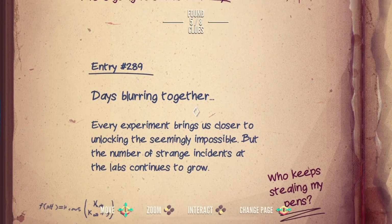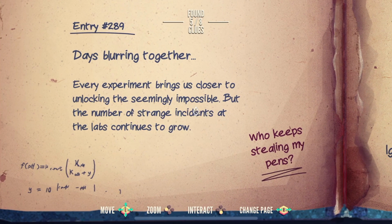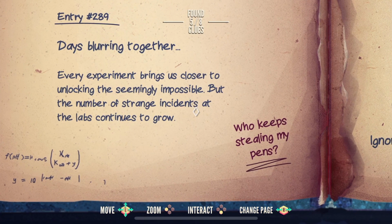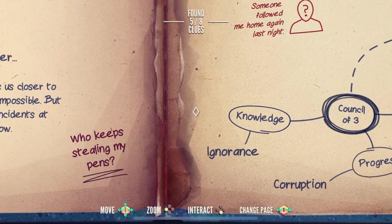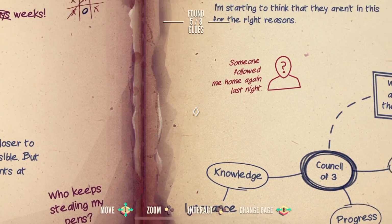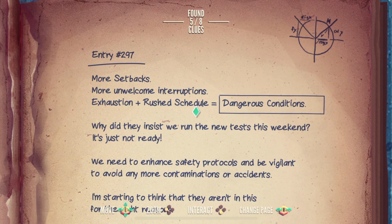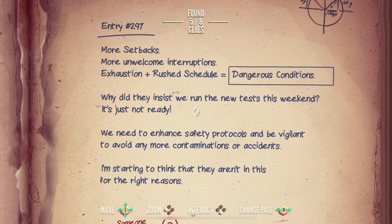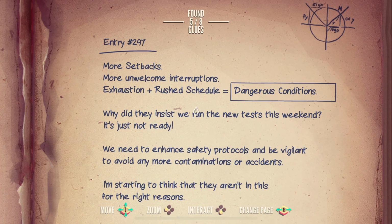Days blurring together. Every experiment brings us closer to unlocking the seemingly impossible, but the number of strange incidents at the lab continues to grow. Who keeps stealing my pens? More setbacks, more unwelcome interruptions, exhaustion plus rushed schedule, dangerous conditions. Why did they insist we run the new test this weekend? It's just not ready.